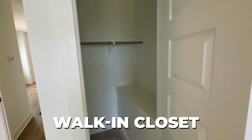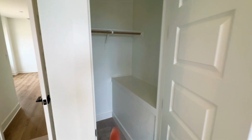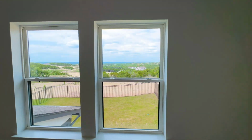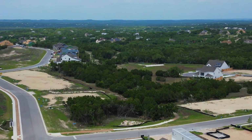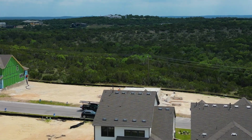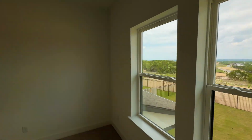And let's check out the closet before I show you. Yep, a walk-in closet with, oh, interesting. I wonder why that's there. There's gotta be a reason for that. It kind of takes away from the space, but still, it's a walk-in closet, which is nice. And then guys, check this out. Look at this view. Man, isn't that pretty awesome?